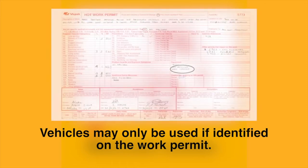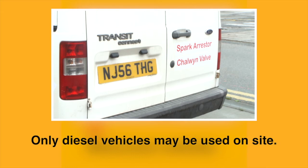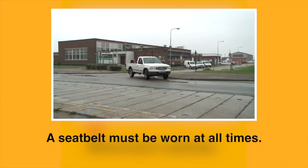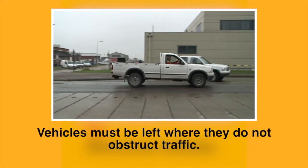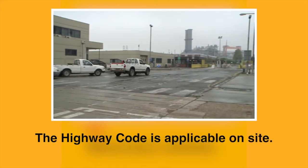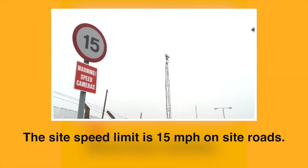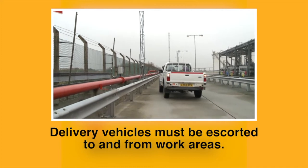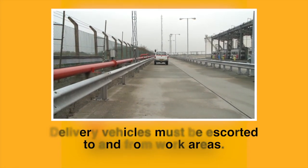Vehicles may only be used if identified on the work permit. Only diesel vehicles may be used on site. A seatbelt must be worn at all times. Vehicles must be left where they do not obstruct traffic. The highway code is applicable on site. The site speed limit is 15 miles an hour on site roads. Delivery vehicles must be escorted to and from work areas.